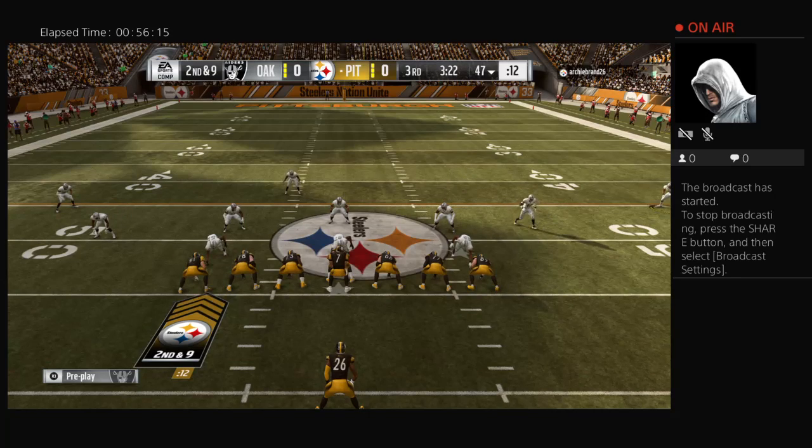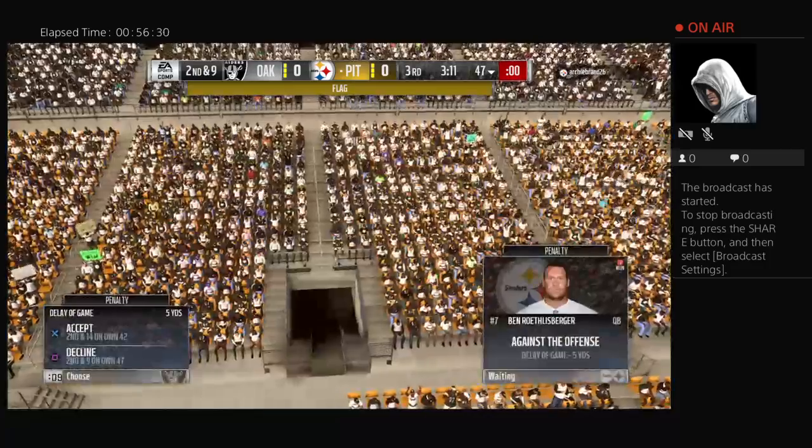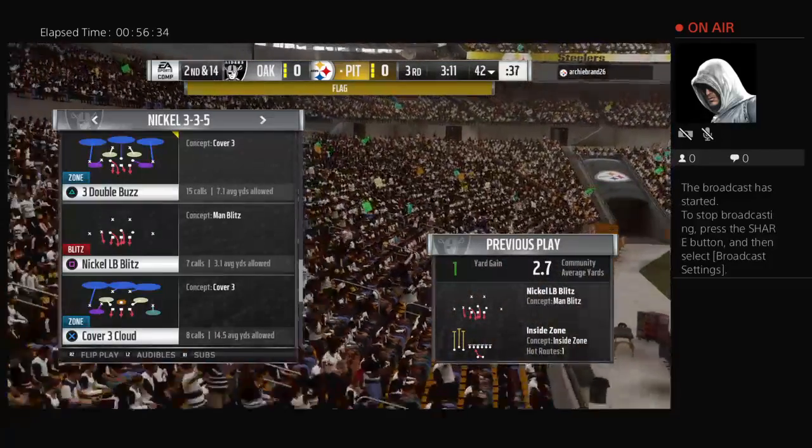56. Mike, 56. Right there. Let's go, defense. Our time. It's our time. Snickers! Snickers! Yeah, that'll be accepted, of course, and that moves him back 5.